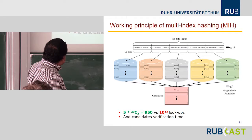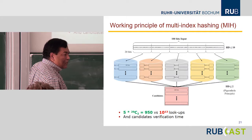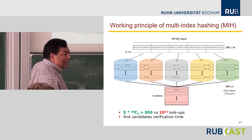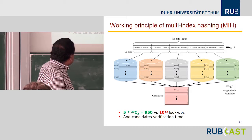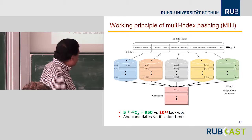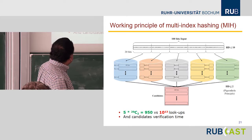So in this problem, it turns out that we will need to search this 20-bit string, mutating 2 bits at a time, which gives 20 choose 2 combinations. And because there are 5 buckets, we'll have to do 950 lookups to find out whether that exists in the database or not. If it does exist, then we will run a linear search through the 2 PUFs to make sure that they are not identical.